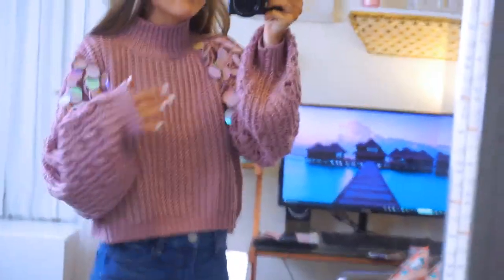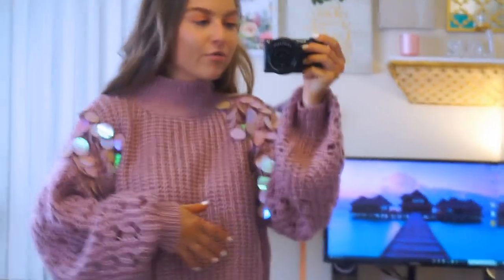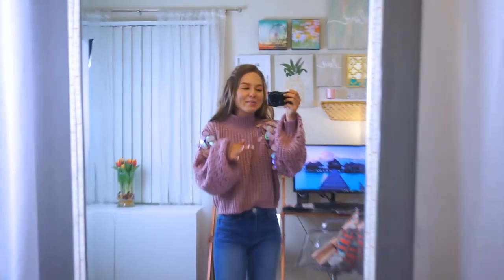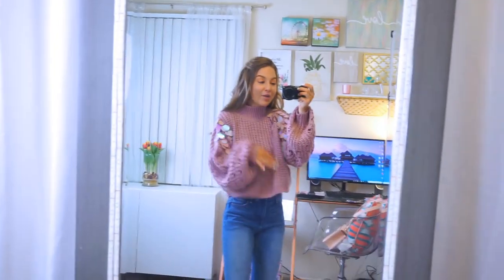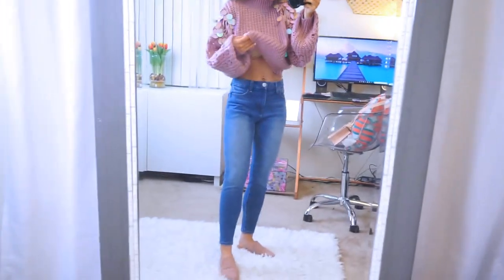It's a beautiful mauve. It is knitted and it's chunky and it's so warm and it's just so fun and different with all of these sequins. It's so fun. Everything about this just screams my name. This sweater is me if I were a sweater. But I paired it with the same high-waisted pants and the same pink mules because they literally go with everything.